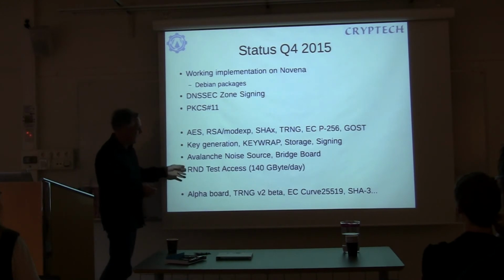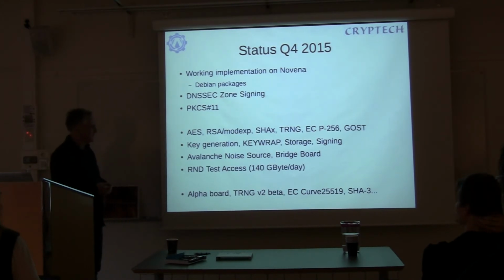And we have everything running. We have a server sitting right now that generates about 140 gigabytes of data every day. So if somebody wants to download big files and eat up a little bandwidth on the internet, we can do that. And if you trust that the data we have there actually comes from our random generator, then you can go ahead and test it as much as you want.